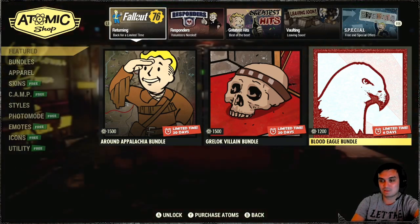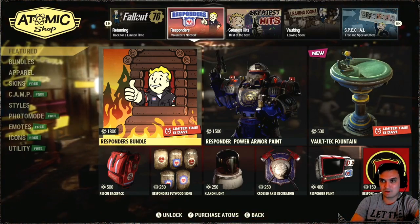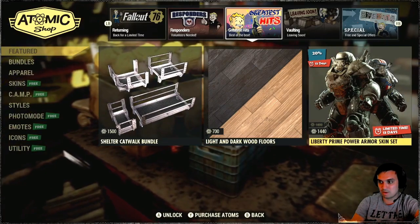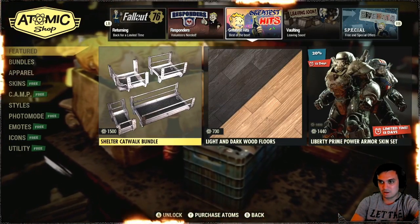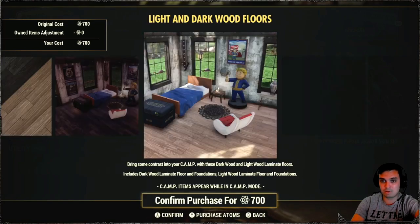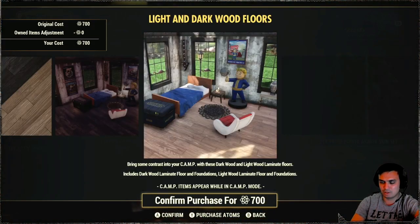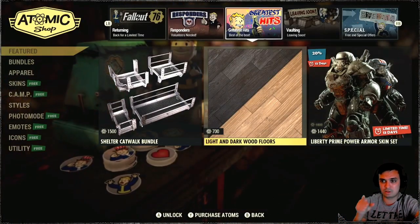20 days. 6 days. Alright, this is what we reviewed last week. Great Hits, Liberty Prime Power Armor Skin Set, Light and Dark. Wait, what? Oh, these are cool. I recommend these. So they made a bundle out of this thing. I remember they were selling these separately, but now it's like, oh, these are cool. I use these a lot.